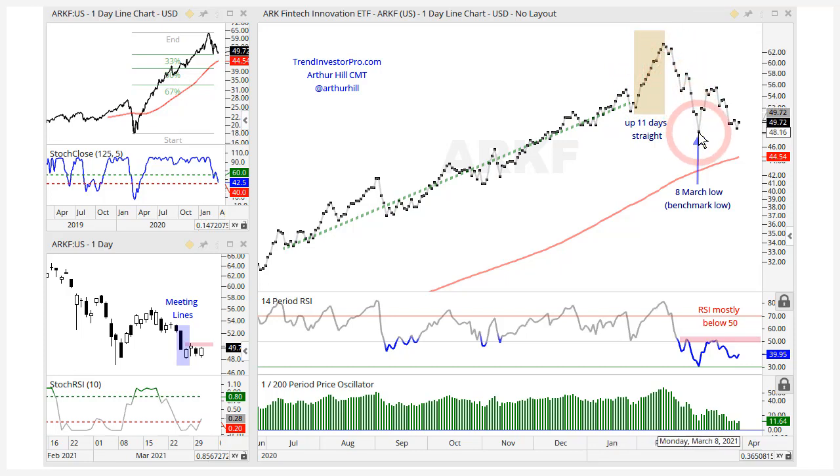There's the March 8th low. And this is kind of a benchmark low. So you came pretty much all the way back to that low. And anything that held well above that low shows relative strength. So I think QQQ, XLK, IGN, those three held well above the March 8th low. Those are showing relative strength. And then I look at the ARKs, and I see two that are standing out. But we'll get to those here in a minute.